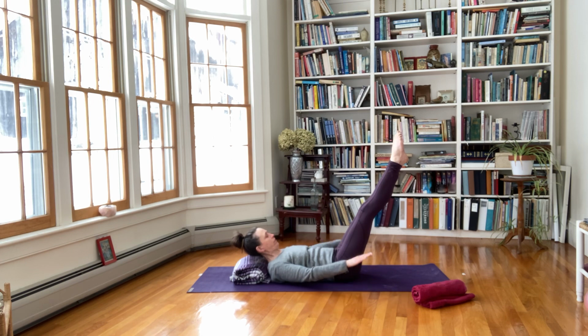Inhale, and exhale. If you feel a lot of strain in your hip flexors, bend your knees. It won't totally relieve it, but it'll be a little bit less intense. Inhale, and exhale, and inhale, and exhale, and inhale, exhale, and one more set.